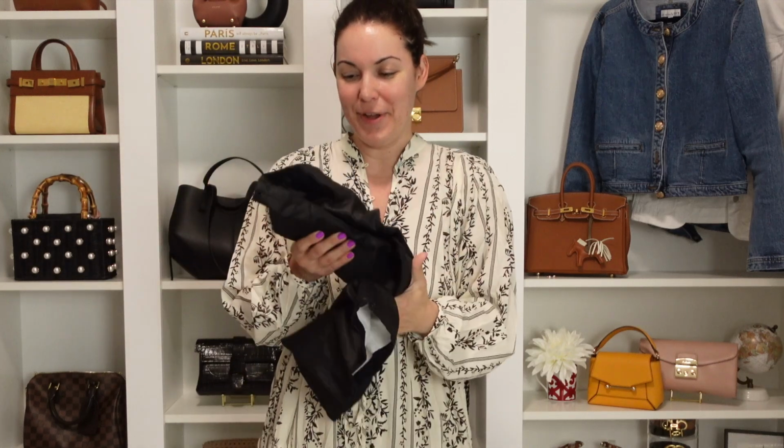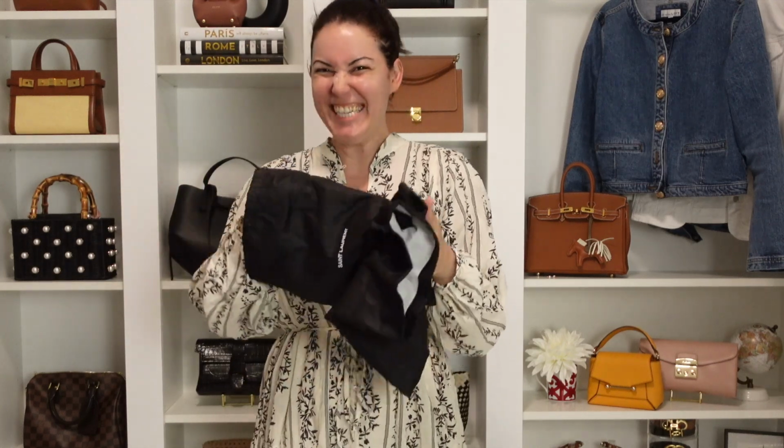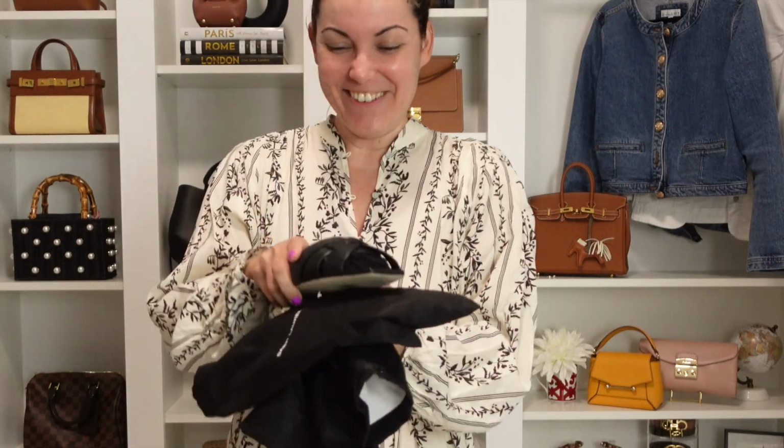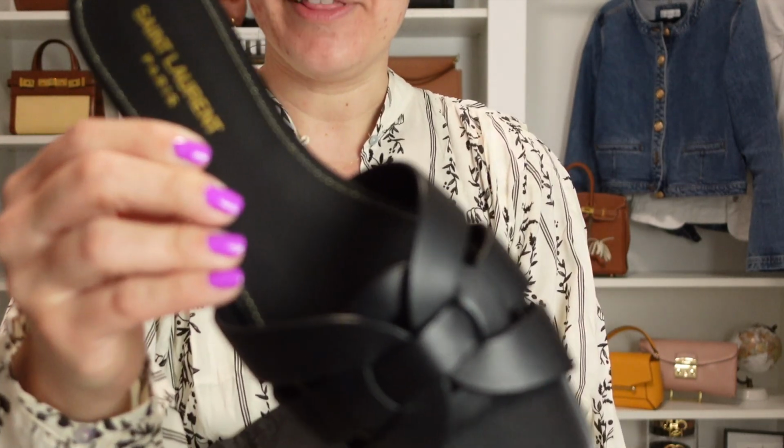They each come with their own little dust bag. I'm so excited because they are seriously stunning. So I ended up getting the tribute slides in the black color. Let me bring them up.